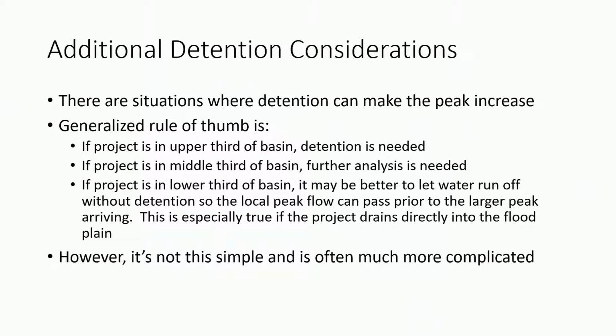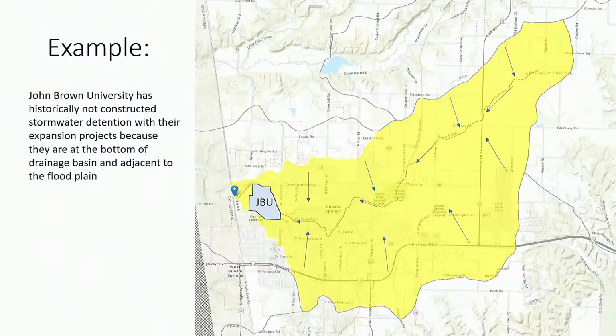Some additional things to consider: not everywhere requires detention, just based on where it is compared to Sager Creek. So for example, as you get to the west side of town, really close to Sager Creek, some of those areas might not need to detain. Historically, JBU has kind of fallen under that category, and there are a couple subdivisions on the west side of town that have as well.